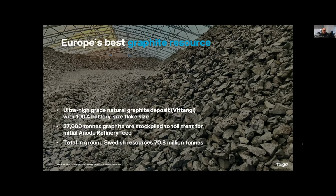Just a reminder, we have 27,000 tons of ultra high grade natural graphite that is 100% battery flake size. We don't need to produce any industrial materials if we don't want to. Unlike other natural deposits, we have the largest resources and highest grade in Europe. And this is the stockpile from which we're currently producing material at our EVA plant. So don't forget, we're not just a plan. We've actually been mining and processing and producing anode already on a small scale. And we're doing that continuously, which is how you qualify your material through customer process.